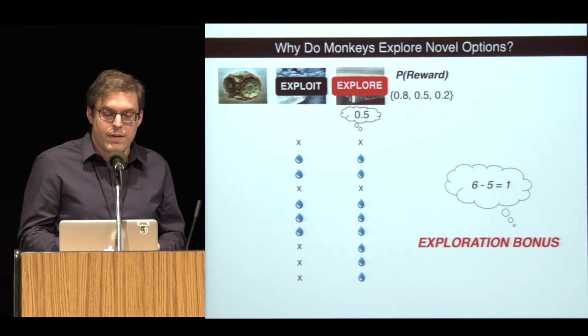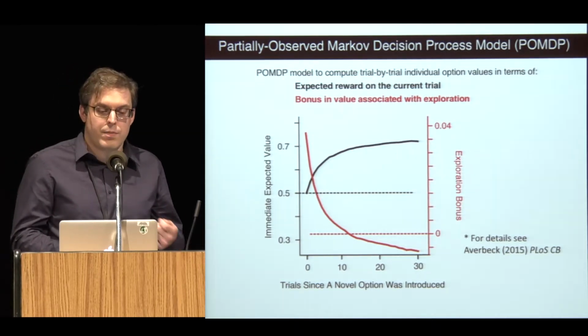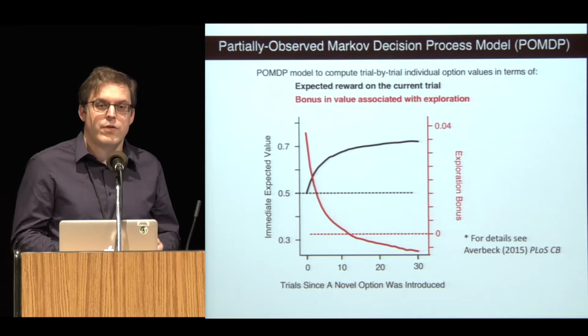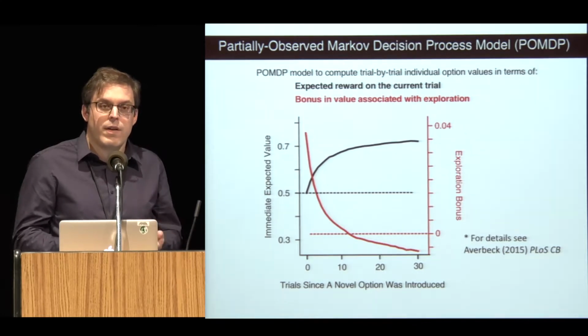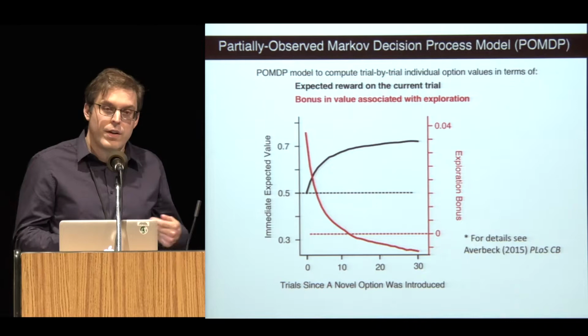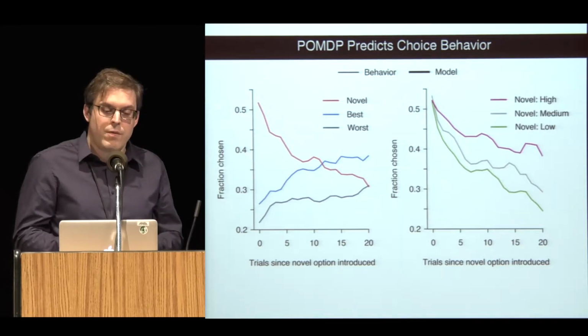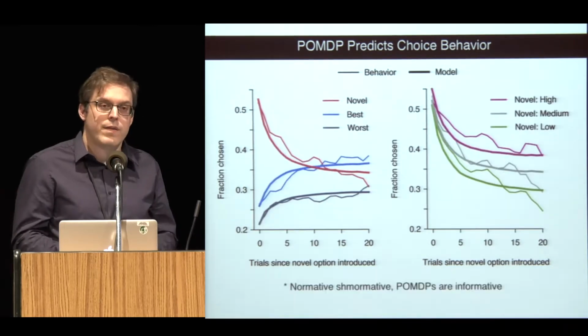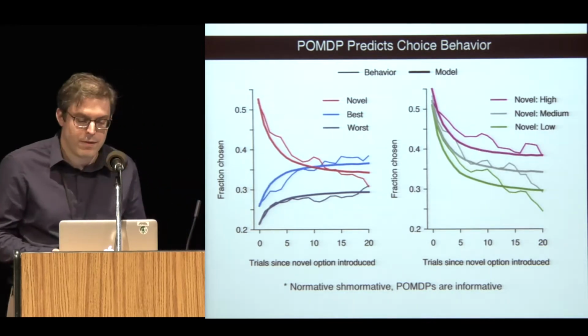So we're using a POMDP model to explicitly quantify the exploration bonus and the immediate expected value on a trial-by-trial basis. I don't have time to go into the details of this, but what it allows us to do is construct value regressors for each of these 2 value signals, and then look at how well we can predict the animal's choice behavior. This is just the average means here, again, for the raw choice behavior. And when we use the POMDP to derive the value estimates and fit it to the choice behavior, we can well predict what the animals do in the context of the test. So normative, schmorvative, POMDPs are informative.